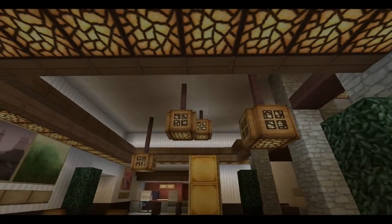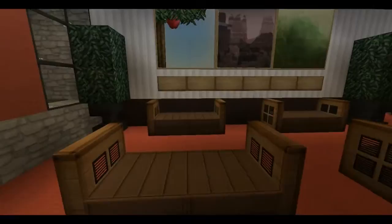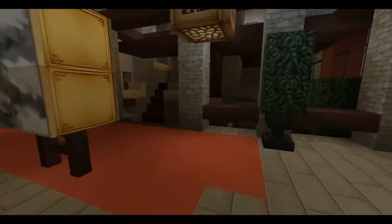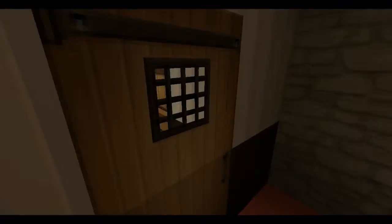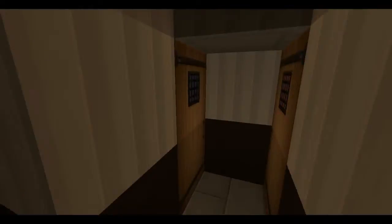And this is the main lobby, which I kind of went all out on. Well, by my standards at least. These are basically just benches where you'd sit and wait. This is another little lounge area with more benches and a fireplace, which is pretty cool. This is a drinking fountain. There's a little supply cabinet back here. And here we have the bathrooms.